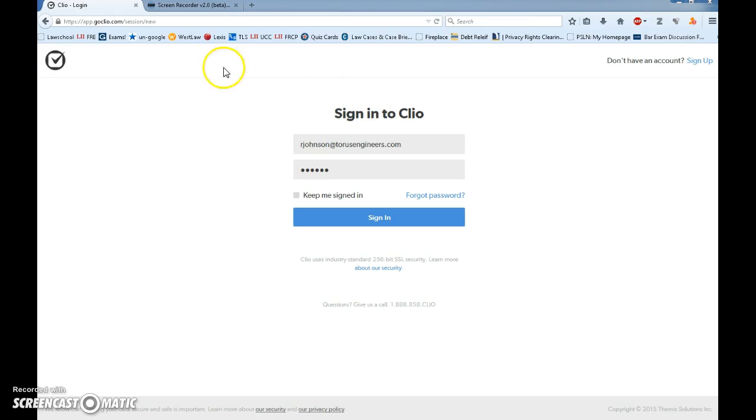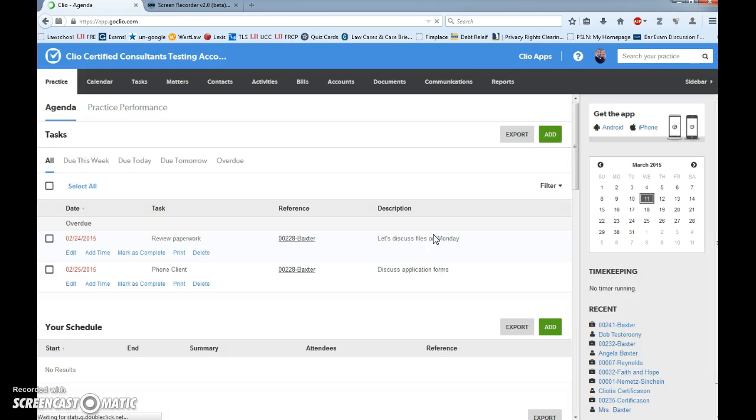You're basically going to sign into a website here. As you can see, this is a secure website. You're just going to sign into app.goclio.com, and it's going to prompt you to sign in. So without further ado, let's go ahead and sign in here. And as you can see, Clio launches. This is me up in the corner. That's me, Ryan Johnson, and that's pretty much where you're going to go to access certain things.